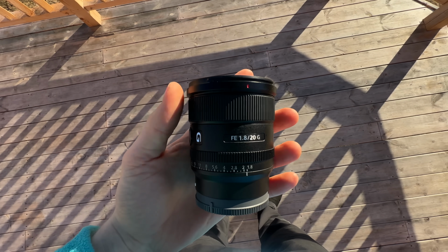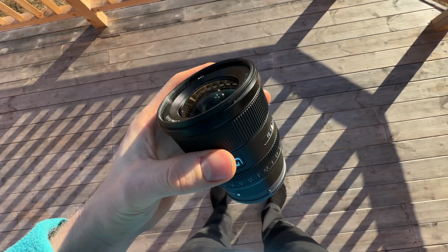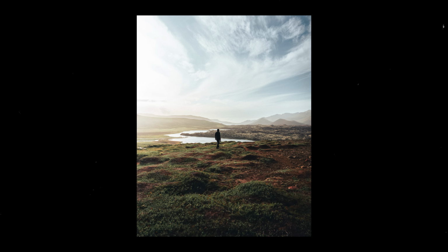Now, the next lens that I'm going to have in my bag, but it's not here at the moment, is the lens that I'm filming on right now. And that is the Sony 20mm f1.8, a prime lens. I really like this lens at the moment for talking heads. I also really like it for landscape photos. I am on the lookout for a new wide-angle lens.